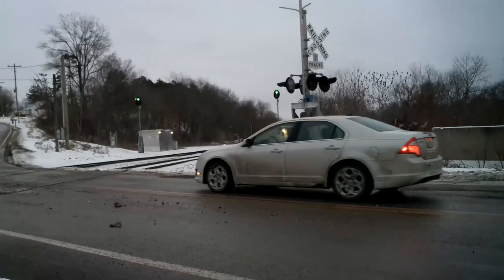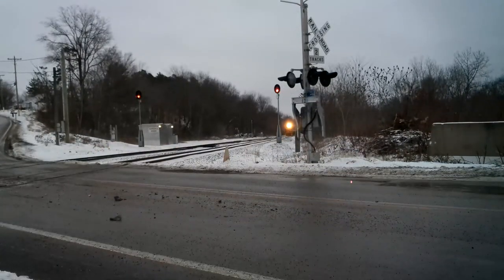Smart, she actually stopped and waited until the lights turned off. Hopedale crossover is not line. Repeat, Hopedale crossover is not line. Stop and inspect. Out.